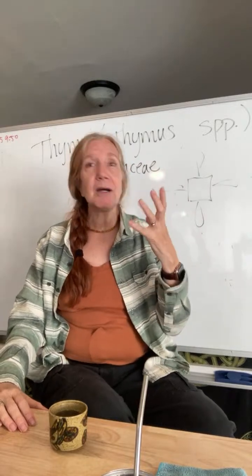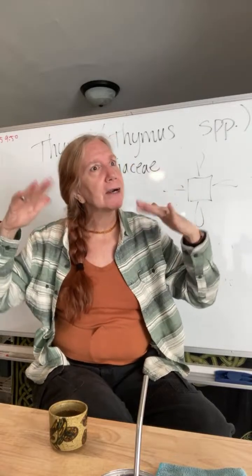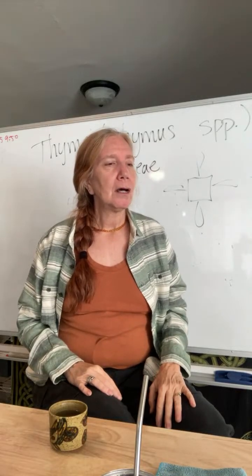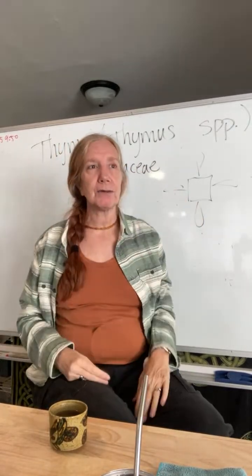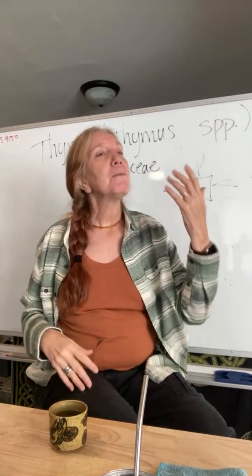It has a high amount of menthol in it, and menthol is found in a lot of the Lamiaceae family plants in varying amounts. Right, it always has that kind of minty quality to it. And menthol feels cooling. You breathe in, and you have that icy flavor on the tissues. But you also have that warmth and movement.